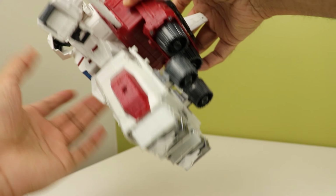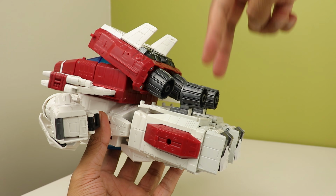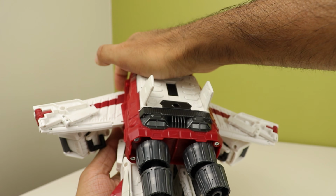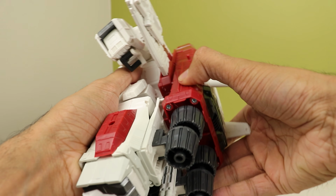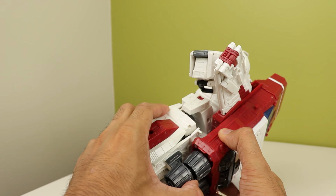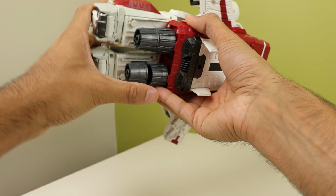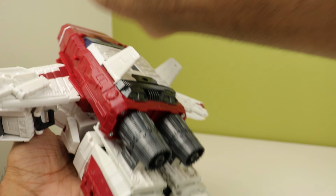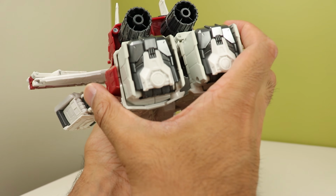Then you detach the backpack and it will peg into the white and into the boosters. So you bring it, you slide it into its place up here. Make sure it's all nice and tucked in. Get the boosters all lined up, and just sort of slap it together. And that's the back of the jet finished.